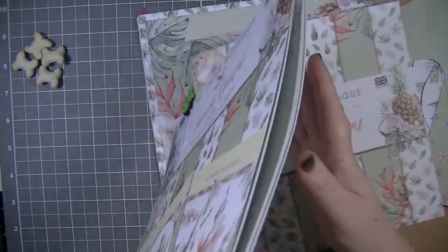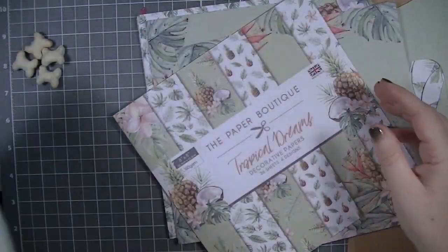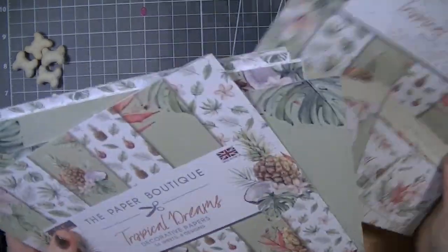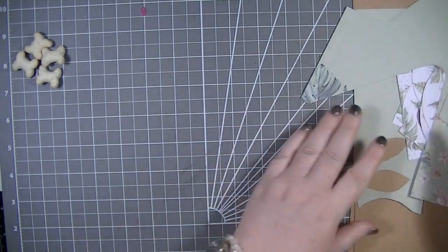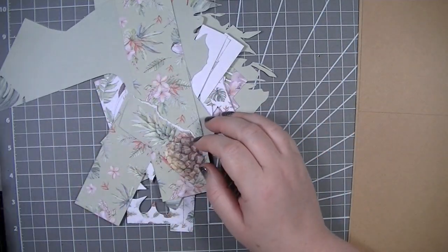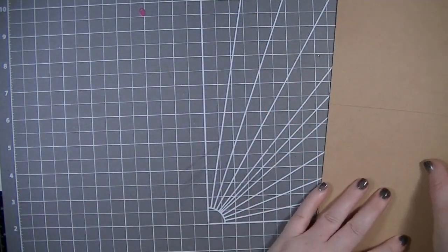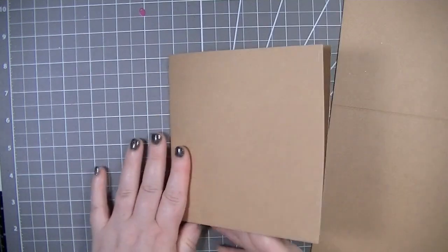And then these are the toppers that come with it. So it was £5, and it's an absolutely gorgeous paper set. So yeah, that's what we're going to be using. And I'm loving these challenges, and I know you guys are loving these challenges as well, which is awesome. So yeah, wait till you see what we're doing next week.